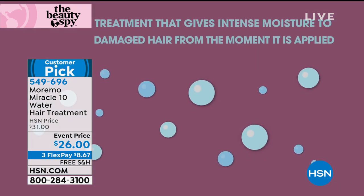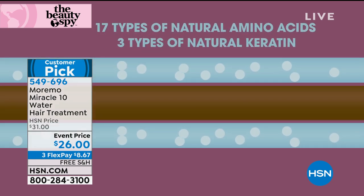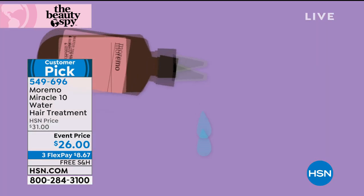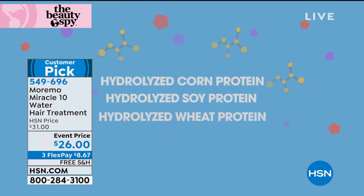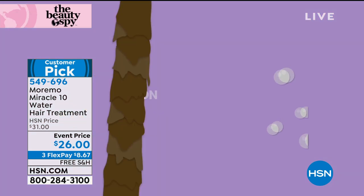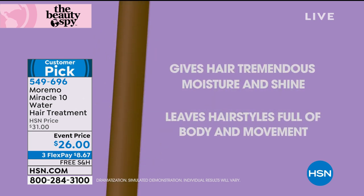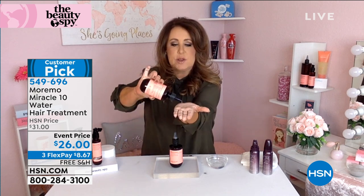And you can see here that this treatment is so rare and unique. It has 17 amino acids, 3 types of natural keratin, and 3 types of protein. This is food for your hair. We always joke around, Bobby, and say it's like putting the hair back in your hair. One treatment, 10 seconds in the shower, and your hair is completely transformed.